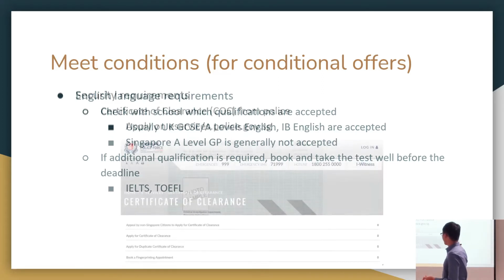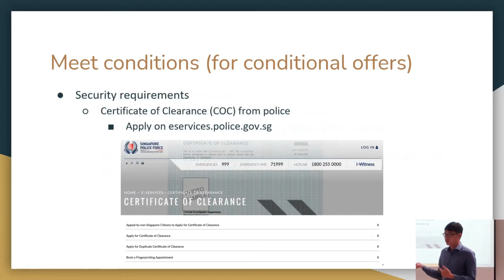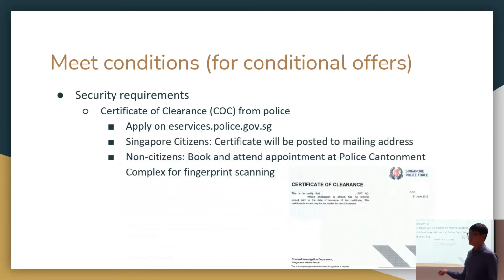Okay, the other one is your security requirements. I hope most of you have started this process. You need the COC from the police, so just apply on the website. If you are a citizen, you just get it posted to your address. If you are a non-citizen, then you have to go to the cantonment complex for fingerprint scanning. I did this in probably 15 minutes, quite fast, so don't worry too much about it.